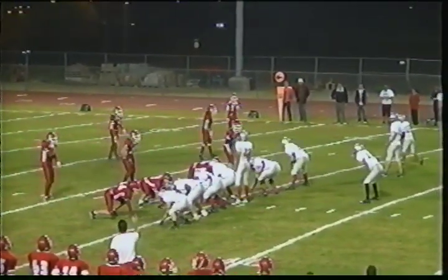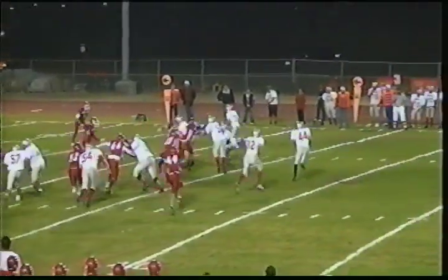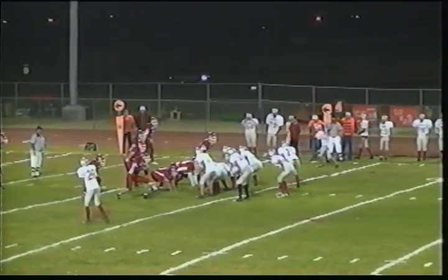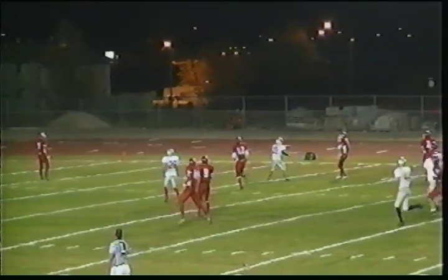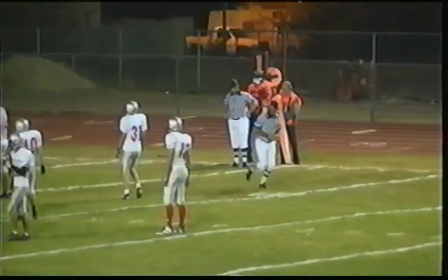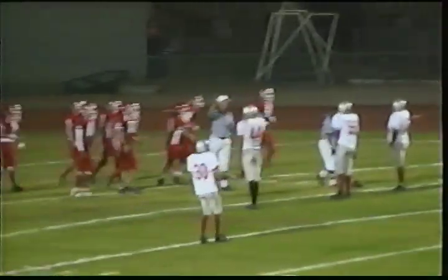Munsey under center. Two split wide to the right. Pitches out to the man around the right side, number 44. Dropped down in there. Nice tackle by number 27, Shad Bride. Back deep for the Redskins. Number 7, Daniel Waite. Ball goes out of bounds about the 4 yard line.